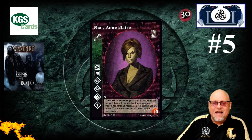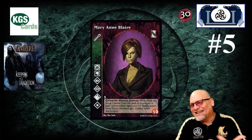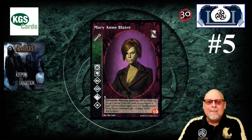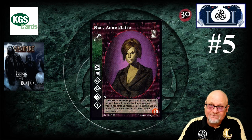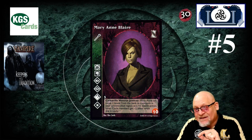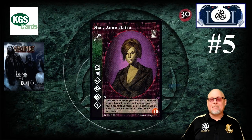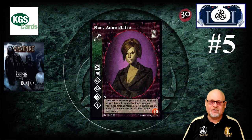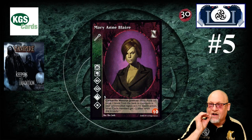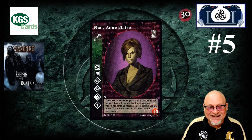At the number 5 spot, and these are not just some good vampires. I mean, if you like Camarilla, these are some good vampires. Marianne Blair, 10-cap, Camarilla, Ventrue Justicar. Got little paw, little fist. Now, I'm saying this for a Ventrue. Little paw, little fist. Big eye, big chain, big mountain, big presence. All the good things that you want to have with your Ventrue. Don't underestimate that Auspex, okay? The Auspex is really, really good, okay?